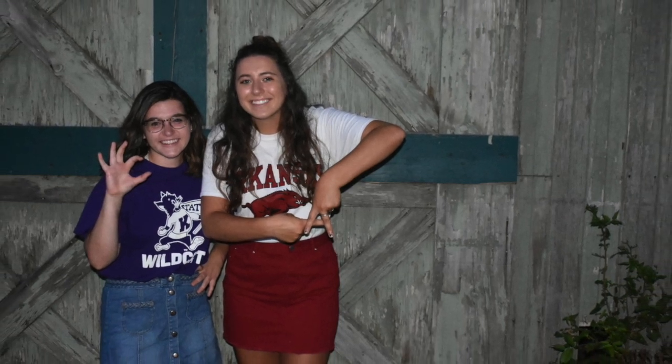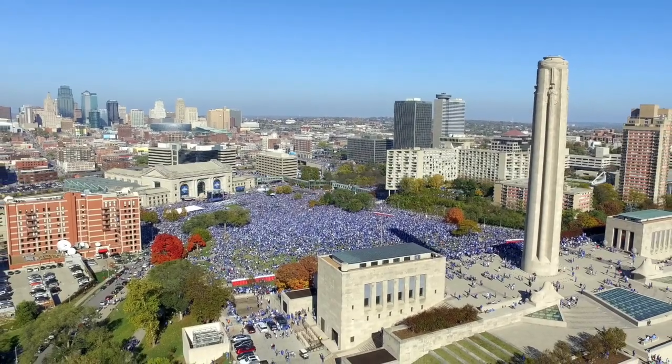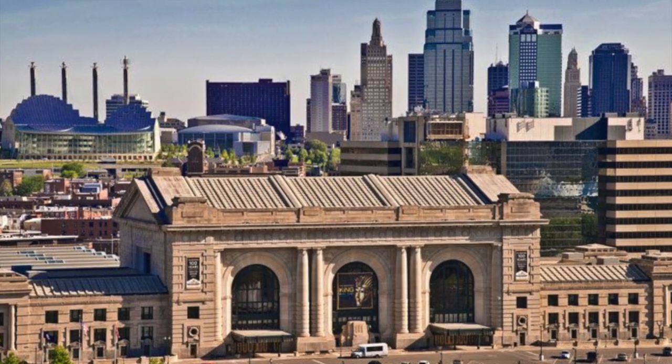I'm Abby Hogan, and I'm a freshman at the University of Arkansas. My major is pre-nursing, and I'm from Kansas City, Kansas. The Liberty Memorial is located in Kansas City, Missouri. It is directly across from Union Station, which is another Kansas City landmark.